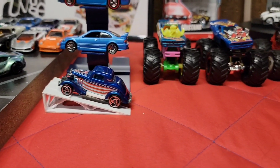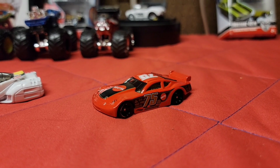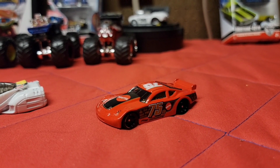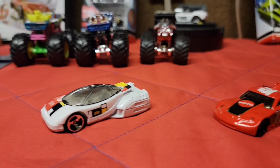Now, once all that is set, we have a new driver coming to the track, his first time at Horsepower Speedway. It is Jay's Diecast creation, driving this beautiful red 75th anniversary circle tracker. Now let's see how fast this Pro Stock car is in comparison. But we're gonna get the first race going.